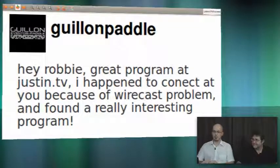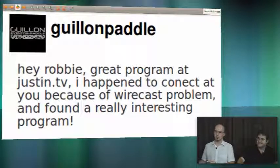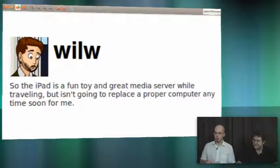Guion Paddle says, "Hey Robbie, great program at Justin.tv. I happened to connect to you because of a Wirecast problem, and I found a really interesting program. Thanks for the comment. Nice to see you." And I'm glad you found the show. Fantastic. Will Wheaton from Star Trek. Oh, I saw the look in your eyes. You're like, who?